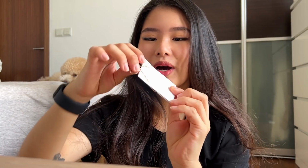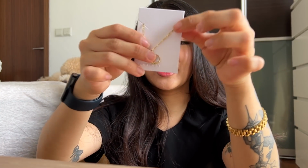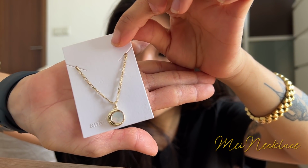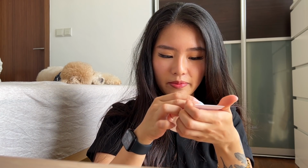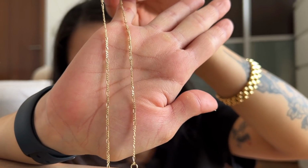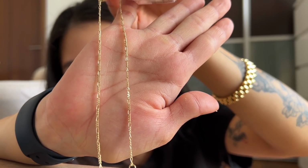So in these bags I also have one necklace. So this is the May necklace. It's got this mother of pearl finish and then a crescent that goes around it with little, I don't know if they're diamond. And then the chain itself is also that very signature Ana Luisa link. It also has adjustable straps.